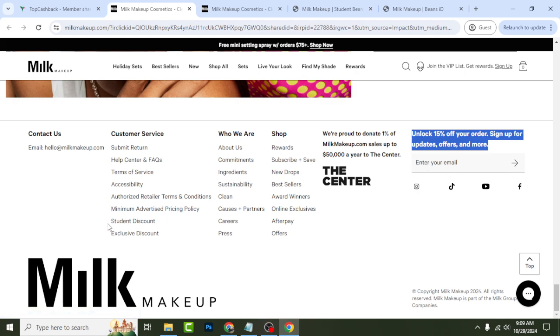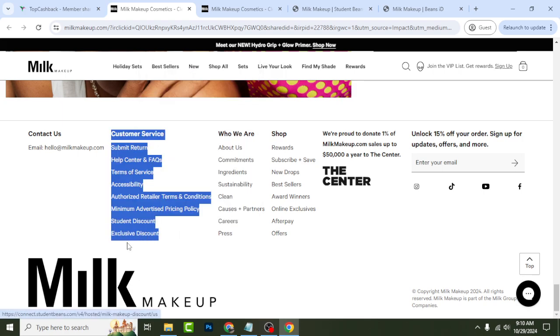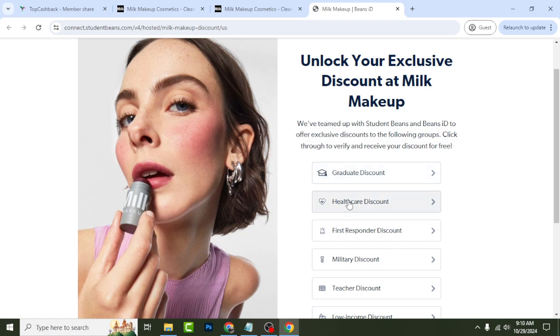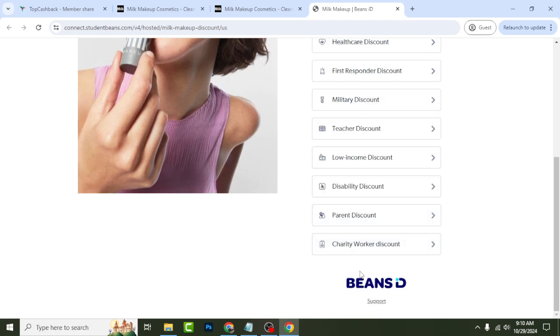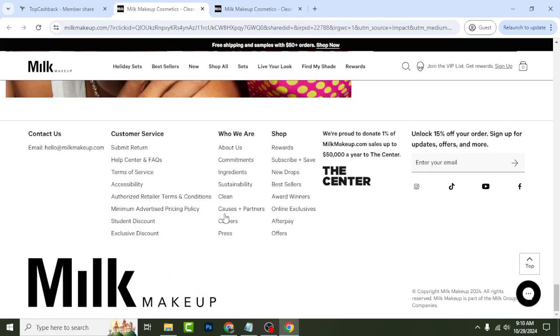Also, if you open these two pages in a new tab, the student discount and the exclusive student discount, you will see they will give you 15% off for students and unlock discounts for graduates, healthcare, first responders, military, teachers. You can see disability, parent discount, and charity worker discount. All is available.